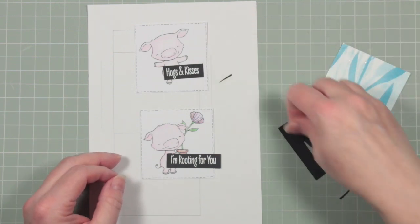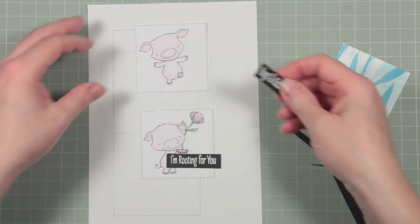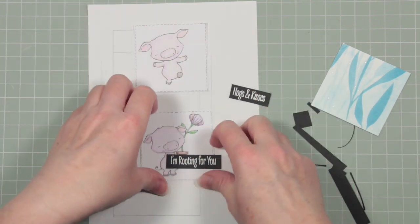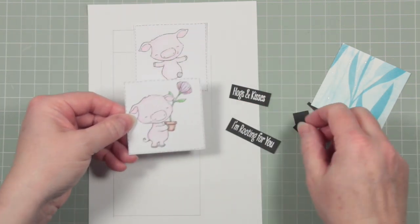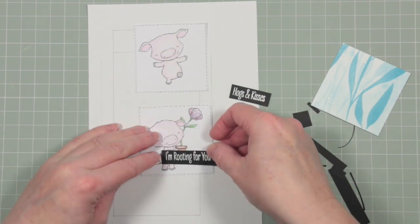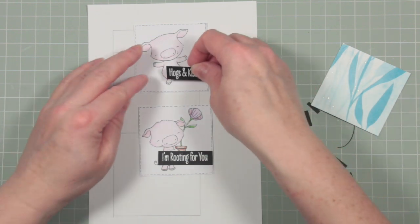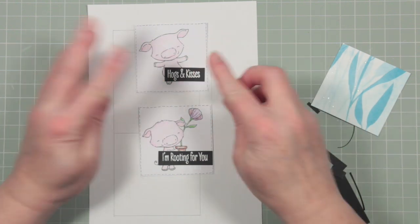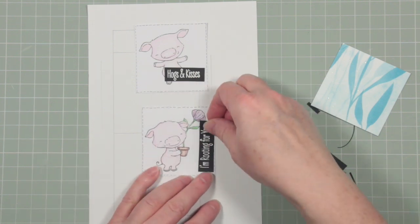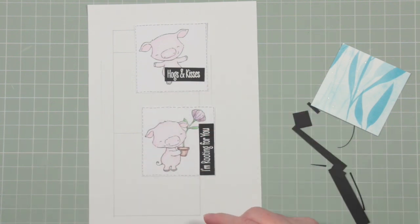And I've just stamped them out and I've cut them out, and I've added some little dashes around the outside to make it look like it has a border. I've taken some black card and I've stamped on that and embossed it with white embossing powder, and I'm just going to make these into little cards that I can then pop into an envelope.